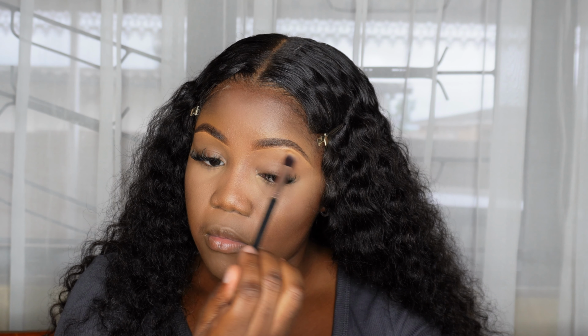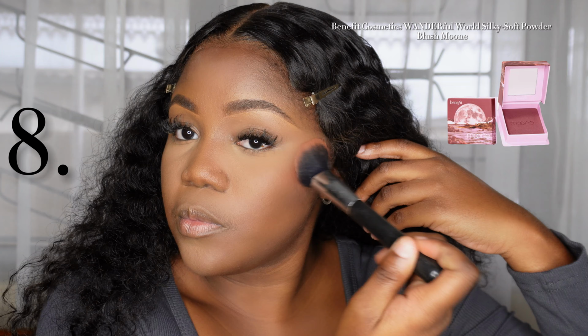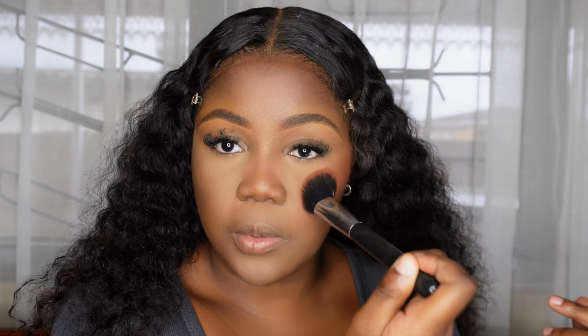Step number 8 is bronzer or blush. In this case, I just used blush, and this is done to set the contour that you did and also bring some warmth and color back to the face. I cannot live without blush, so it's definitely a must.